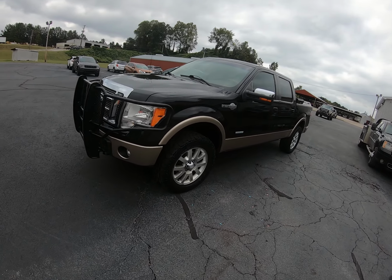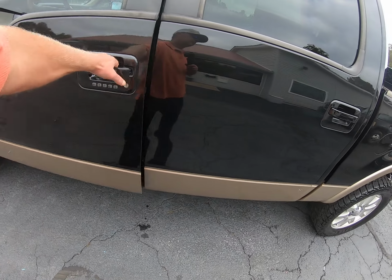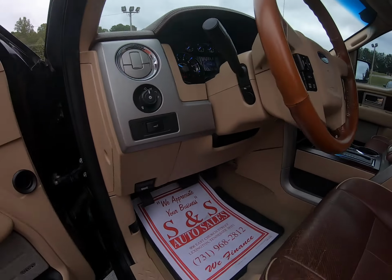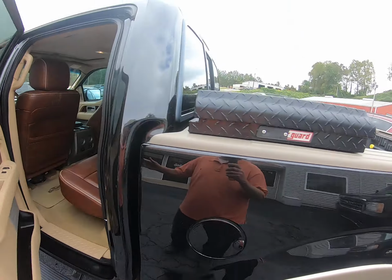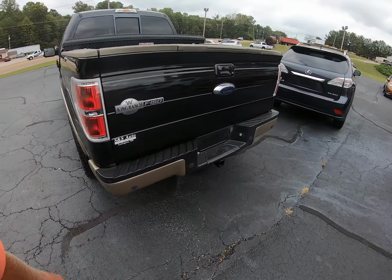Okay, folks, today we got a nice 2012 Ford F-150 King Ranch. Got power running boards. It's a King Ranch, it's loaded up. Power seats, Sony sound system. Got some tint on the windows. Got a nice toolbox in the back. Towing package.